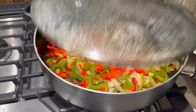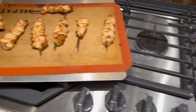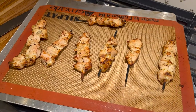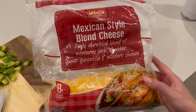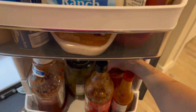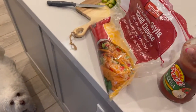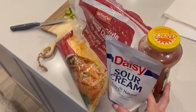All right, I'm gonna show you the ingredients and you tell me what we're having. Bell peppers and onion mix. These are the skewers from Costco, but we're gonna chop up the chicken. Or I'm going to. Some of these in the microwave right now. Avocado. Some Mexican style blended cheese from Winco. And where's the salsa? We need some salsa. And sour cream. All right, what are we having for dinner, guys? Comment down below.